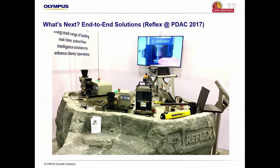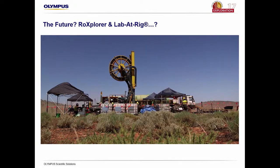And where are we moving right now? Obviously our vision is around automation and robotics and trying to get these things into completely automated systems, but our partner in Reflex is already delivering the next step. How can we get some crushing and sample prep and cloud-based delivery right now with the systems that we've already got? And the future, which we've all touched on, as the drilling industry changes, how are we all going to work together?